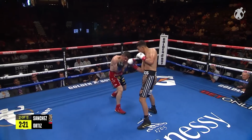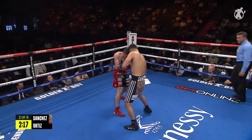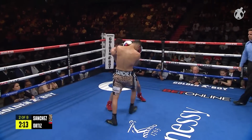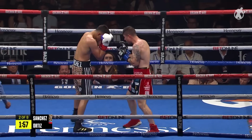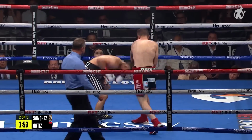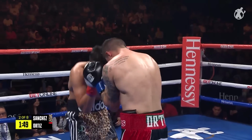He wants it to be a learning experience, but doesn't want to be taught a lesson, that's for sure. That's what I want to see from Sanchez. Alternating the power. You got to hide your power. Touch, touch, bang. The left hook has been a fantastic punch for Ortiz, but look at Sanchez with 2 power punches. Don't push.